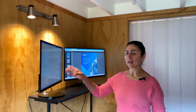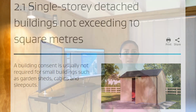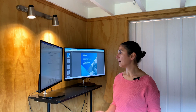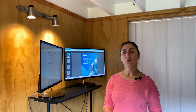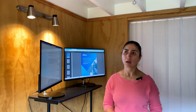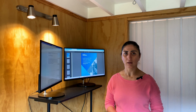Now let's talk about the actual exemptions. Section 2.1 is single-story detached building less than 10 square meters. This is the old exemption that existed before the 30 square meter rule came into effect. So you can build a simple sleep out or a cabin that is under 10 square meters. You don't need to use a licensed building practitioner to design or build this building. And there is no limitation for the type of material to use in this building. So you can use lightweight or heavyweight material.